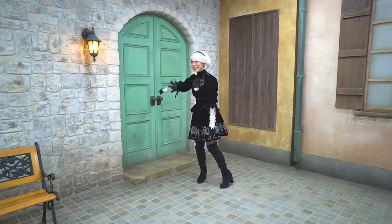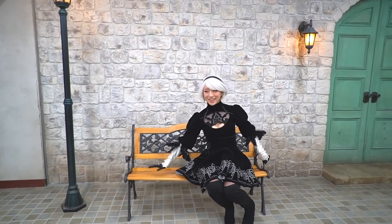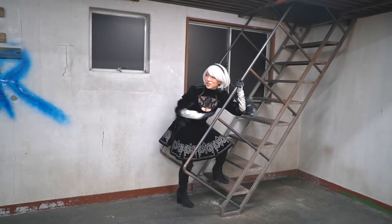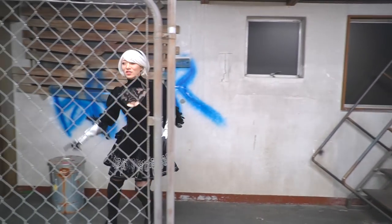And suddenly we're in Little Italy with some windows and a door and a bench. Yeah, romantic. And then all of a sudden it's grungy. You got some gangster stuff over here. You got some graffiti. You got some fence.